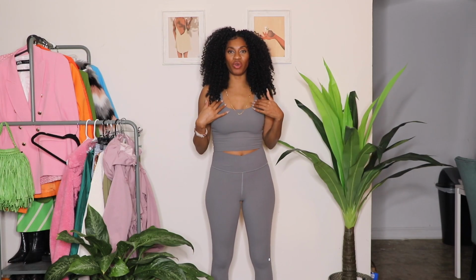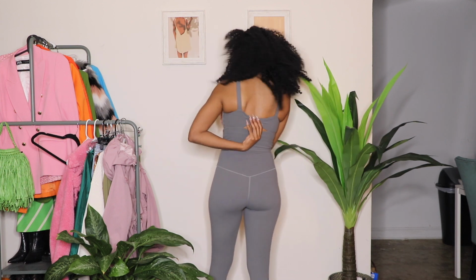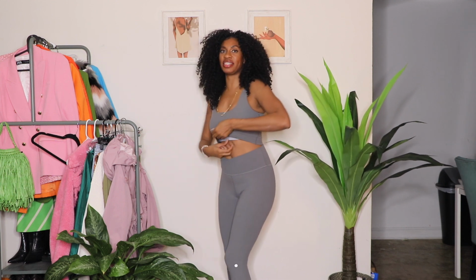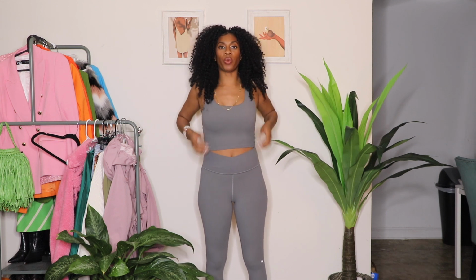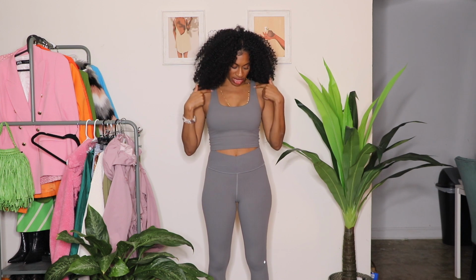Alright you guys, so we'll start with the outfit that I'm rocking right now. This one is a sports bra. It's almost like a tank top sports bra. It does have this really cute crisscross in the back that I really like. And it also has an inside shelf bra, which I love. It gives you more support when you're working out or just when you're wearing the garment. I also like the shape of the top. It's almost like that square look, and I just like how it feels and fits.